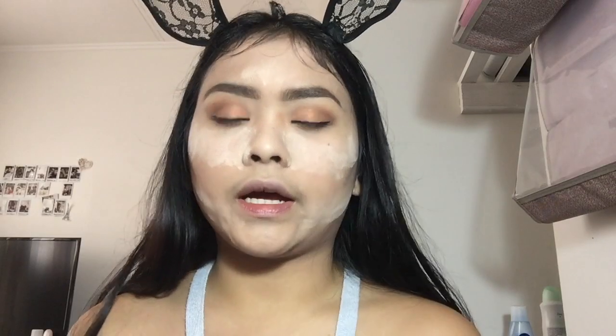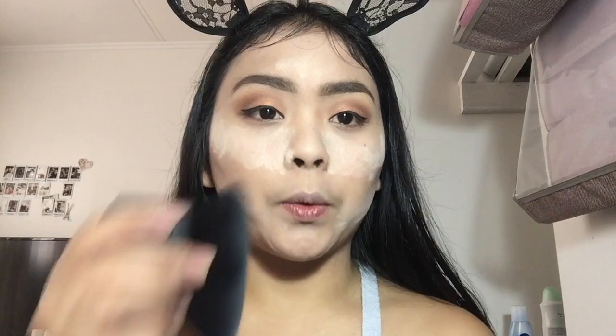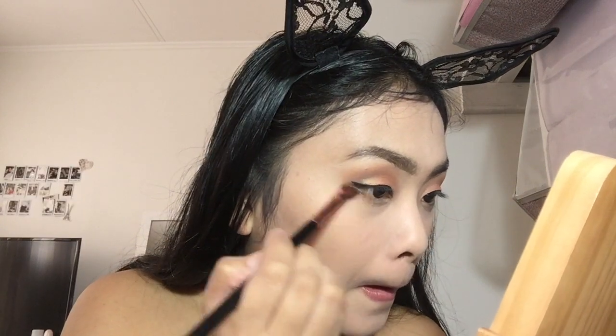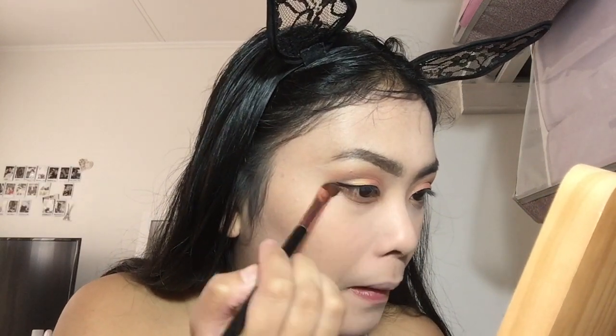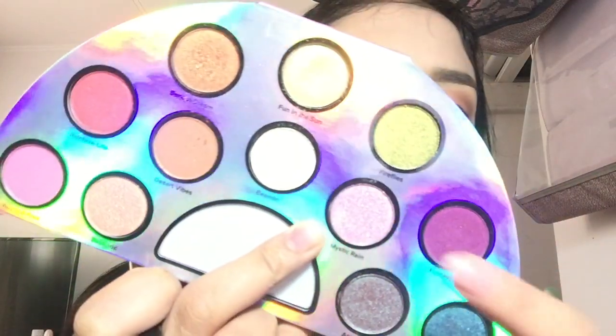Tapos, I'm gonna do some eyeliner off cam. I'll be back. So now that we have eyeliner, wing, ang lit lang niya, di ba? Now, we're gonna remove the excess powder. We're gonna use yung nasa Kylie ulit. Ito ulit. Now we're gonna use Mystic Rain, this shade. Ayan.